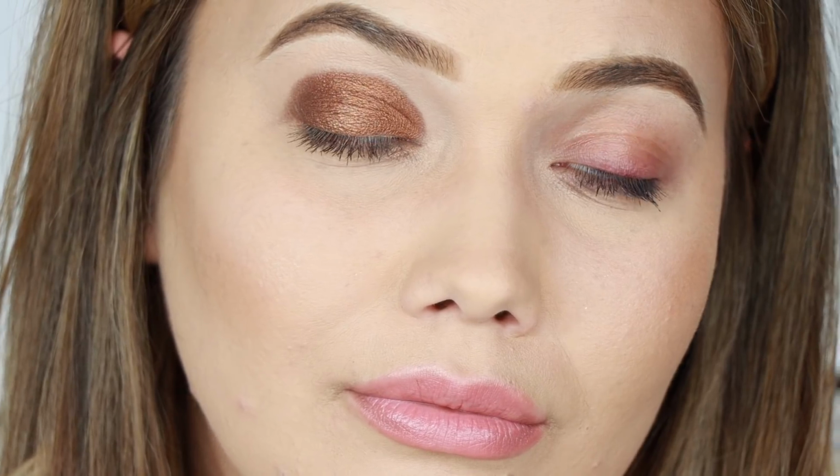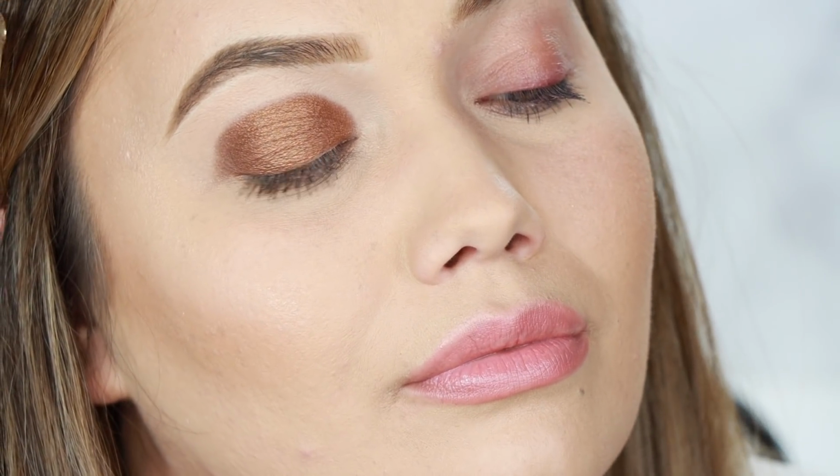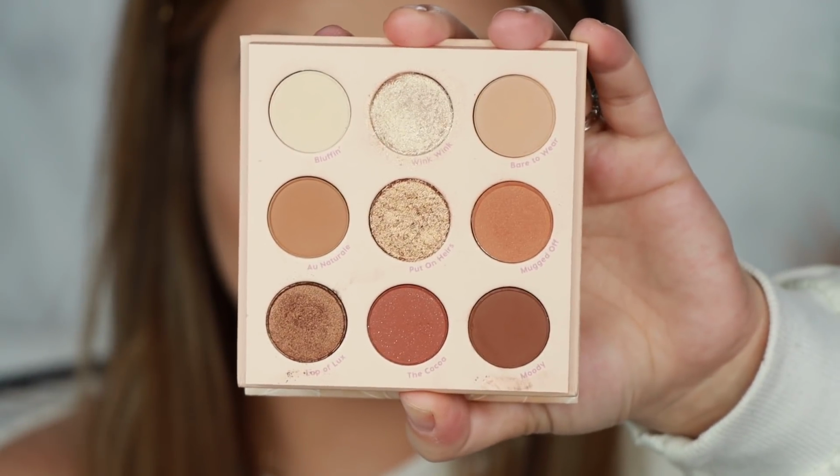See, every time I think I'm going to go towards a more minimalistic makeup approach, I then see all the color and I want to do so many colorful things. There are no words. This is so beautiful. Again, this is the shade Lap of Lux, and in my opinion, I think this might be the best thing in this entire palette. Second to the last shade already.